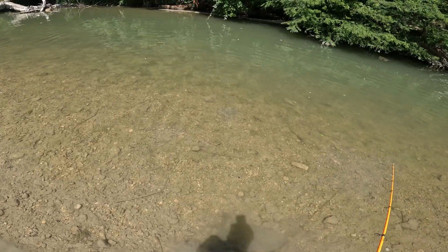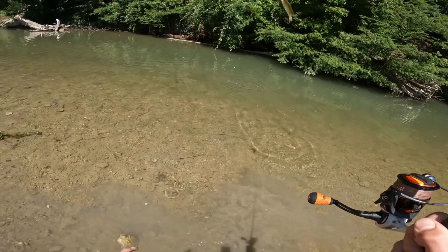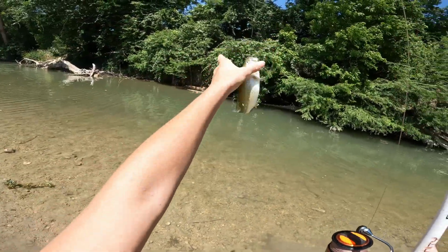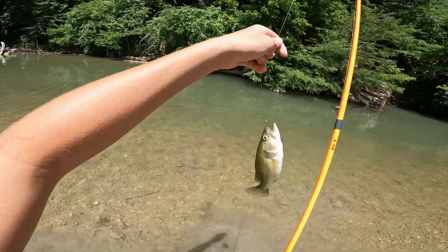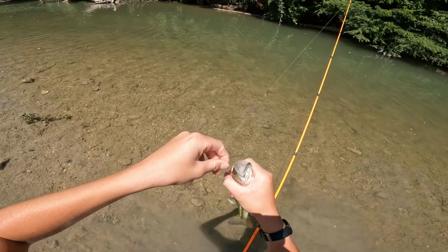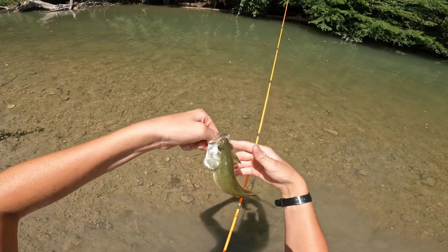He's gonna hit it. He's got it. He got it. Got him. Oh, that was crazy. That's the biggest one I've caught today. You guys, that was crazy. I hope the GoPro caught that. That's the craziest eat I've ever seen a bass make. Oh, yes. Nice little Guad.